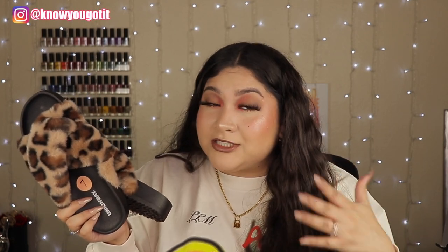I got them in a size 7 because one foot is bigger than the other one. Like, she's a little thicker or whatever. She got a little more meat to her. So it's this side right here, my right foot. Yes, sometimes I have to do this so I can make sure which way I'm talking about.